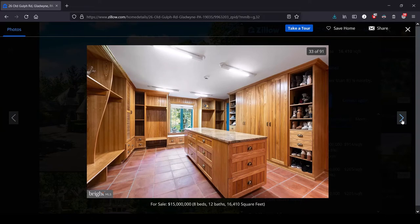This looks like maybe a mudroom or entryway of some sort. We've got some closets for coats and shoes and all of that fun stuff. Looks like a pretty practical space. The fluorescent lighting is a little glaring, but yeah, I guess you don't spend too much time in here, ideally.